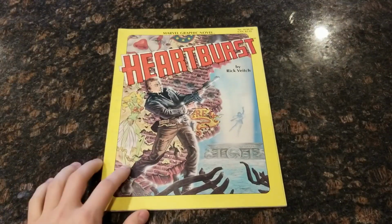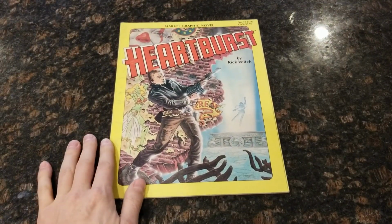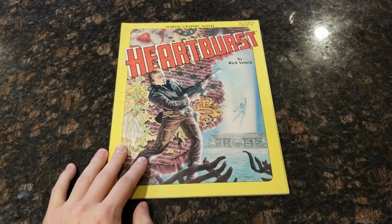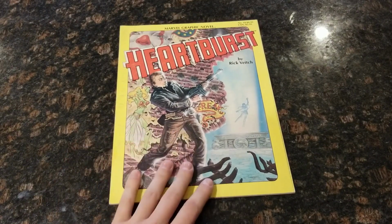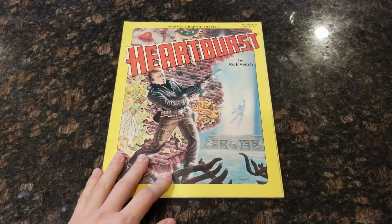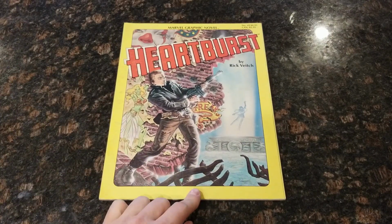All right, another Rick Veitch one. This is another one that I had been looking for a while, but it doesn't pop up a lot in the wild. I found this at the same stand that I found that 8-ball. This is Heartburst, a Marvel graphic novel.